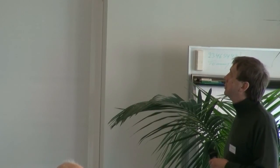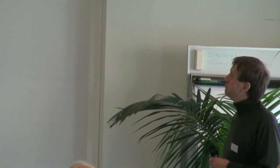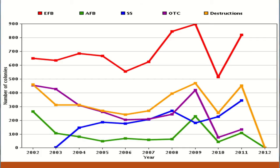I can show you the difference I did on one of my graphs. You can see that we've always had a destruction policy. The disease behaves differently, but this green line down here is the level of American foulbrood that we have, and you can see pretty much it's kept below 100. We might have the odd outbreak where a single beekeeper will get into difficulty, and we'll have one outbreak, which was dealt with, and you can see the next year it dropped to our lowest, which I think was about 42 cases.